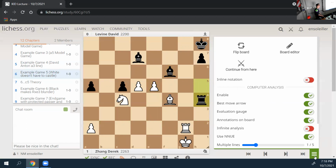In this position, what's the best move? Not an obvious winning tactic. Bishop d5. Then I think... what is it? E6? E6. Yeah, knight d6. You take more of a threat. And black takes.